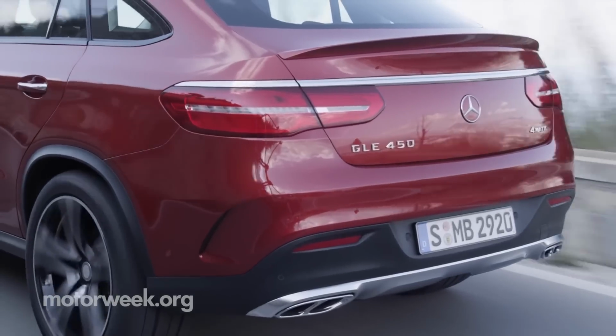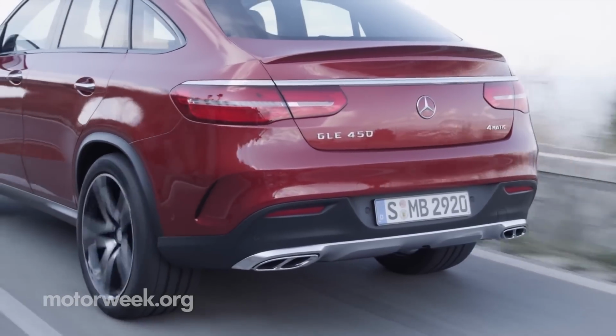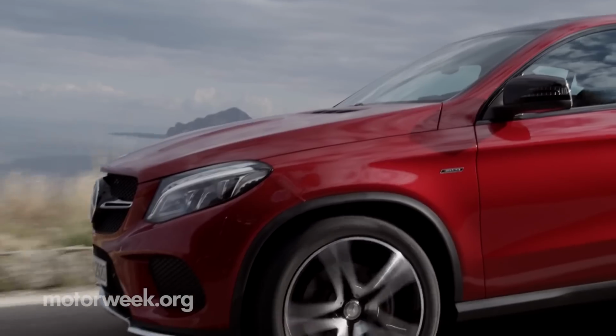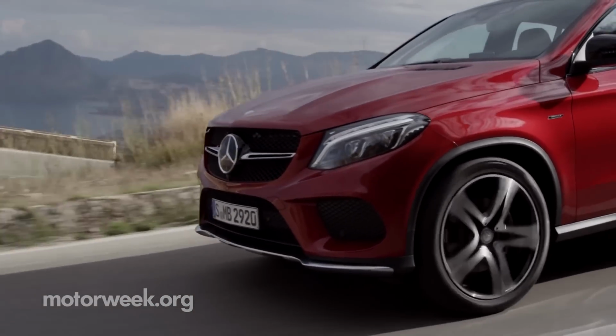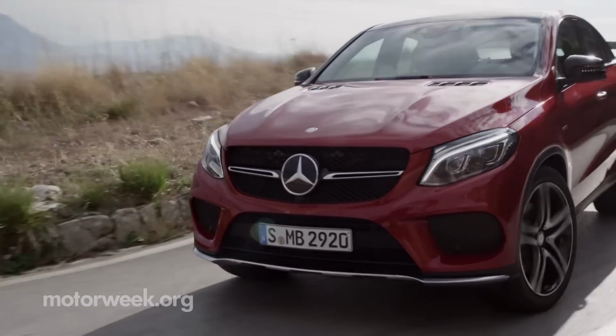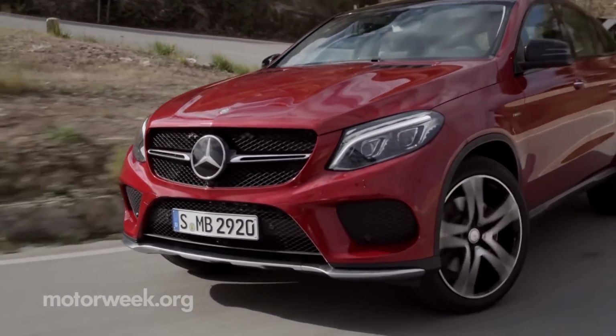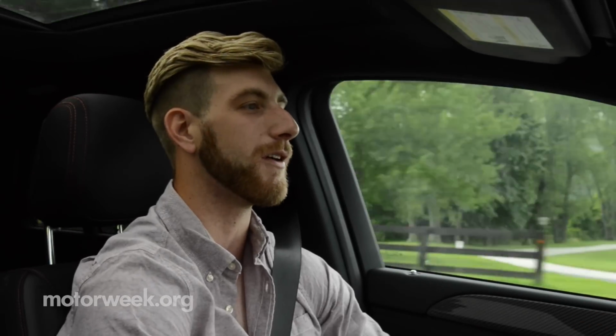What you sacrifice though for that performance is its daily driving abilities. It's not quite as plush and smooth as what most people are looking for in an SUV. But if you're coming into this, you know what you're getting, I think, and you do want a little bit of performance, even if you have to give up some of that daily driving capability.